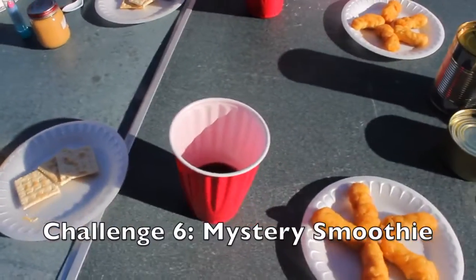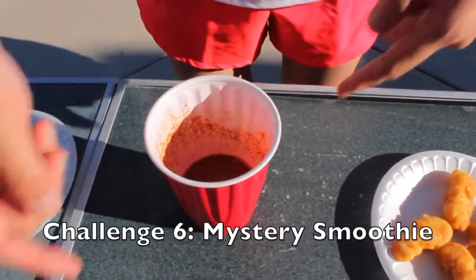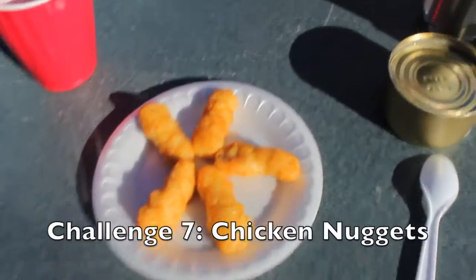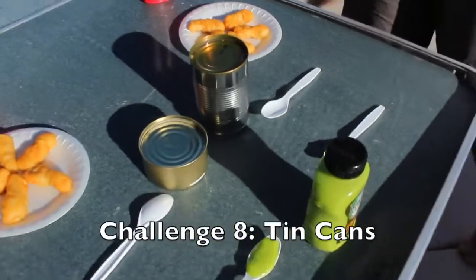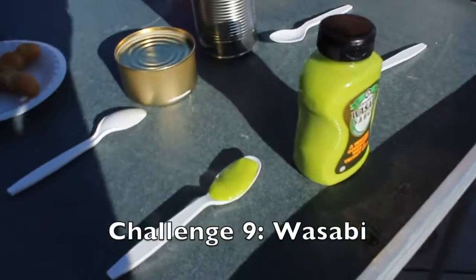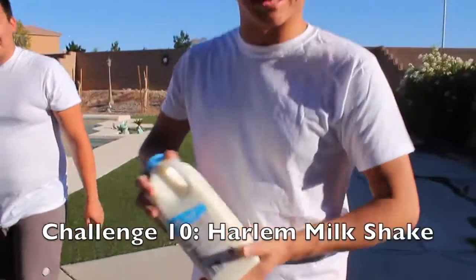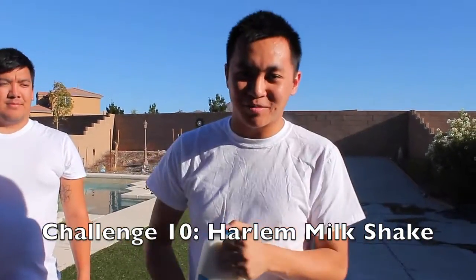And then we're gonna move on to the smoothie challenge, where we each have made weird concoctions of whatever, and then we're gonna have to take one full gulp of it. And then moving on to the chicken nugget challenge, where we're gonna eat 5 chicken nuggets as fast as we can. Then we're gonna move on to the tin can challenge. We have 2 different food items in these tin cans, and we have to take a spoonful of each of them and consume it. Then we're gonna go on to wasabi and consume a spoonful of wasabi. And then finally, we're gonna do the Harlem milkshake, which is just the Harlem shake, but we're gonna do it with a gallon of milk. The first one to finish all of the gallon of milk wins.